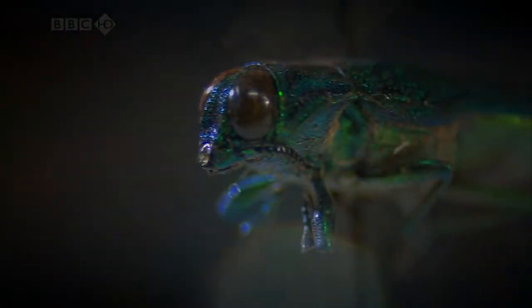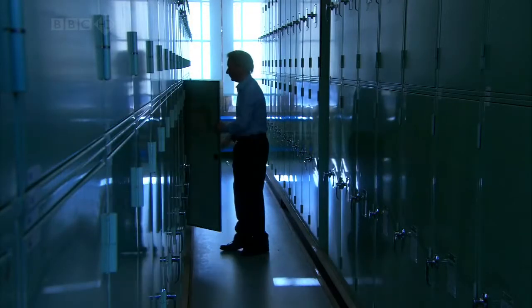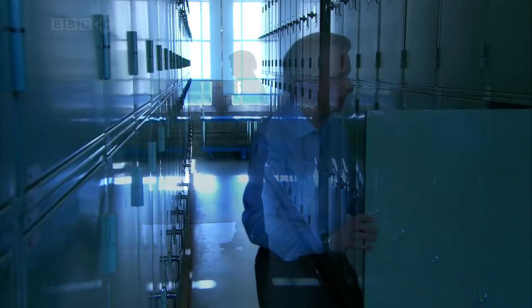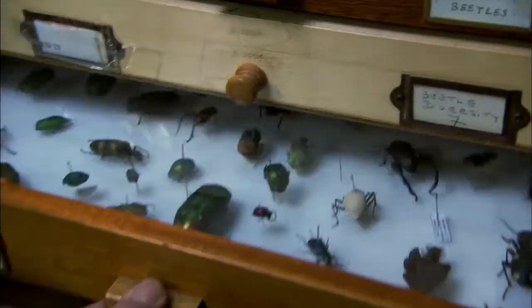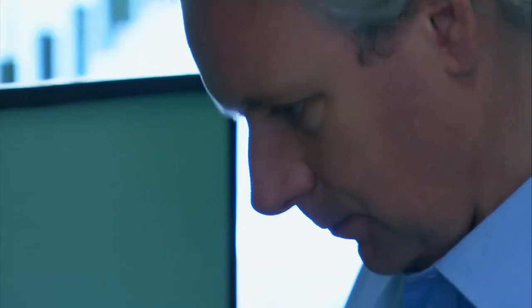Each of these specimens is an extraordinary piece of engineering. Evolved over millions of years, these animals have adapted perfectly to the environments in which they live. Evolutionary biologist Andrew Parker is looking to copy some of these designs and adapt them for modern technological purposes. Known as biomimetics, it's a new science with almost unlimited potential.